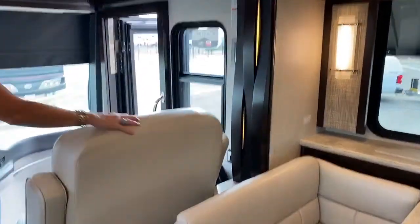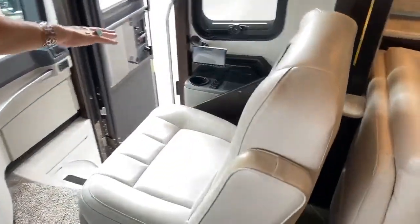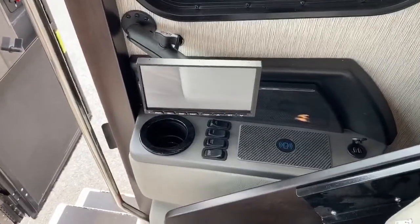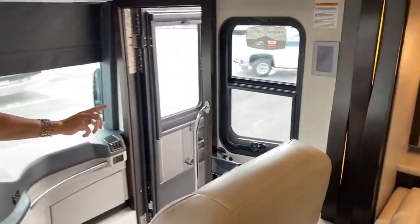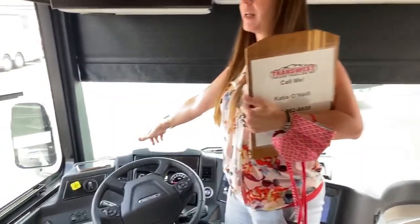This is where we get really fancy. These are the most comfortable seats ever. But most importantly, you'll notice that there's a second monitor here. That's so that the driver can have their monitor and the passenger can have their monitor as well, so they can look at navigation. We have a 360-degree surround camera. There are wireless docking stations for the phone here, as well as for the driver's phone. I have mine charging there right now.